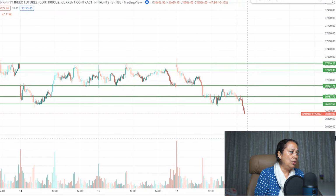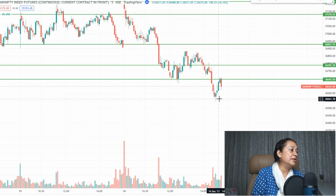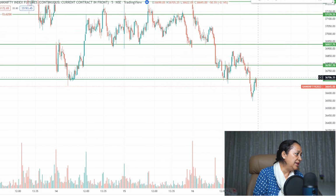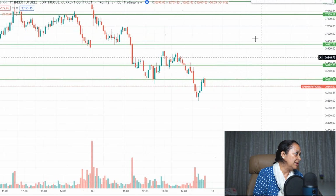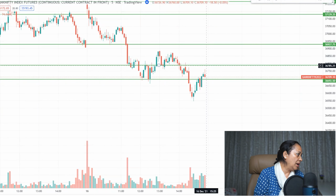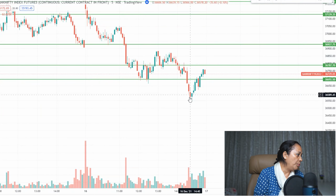Now see, if we trade out here, right, 36,700, we get a drop of about 400 points, 36,560. 400 points can be captured. Now Bank Nifty has gone up to retest the same level. Let's see what happens. So it's crossing with volumes in the upper direction. So you have to book your profit here.